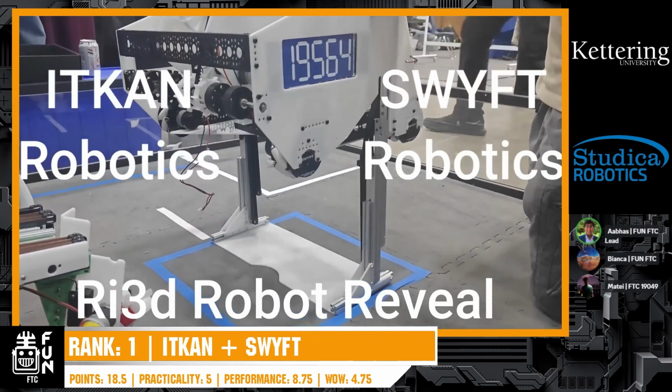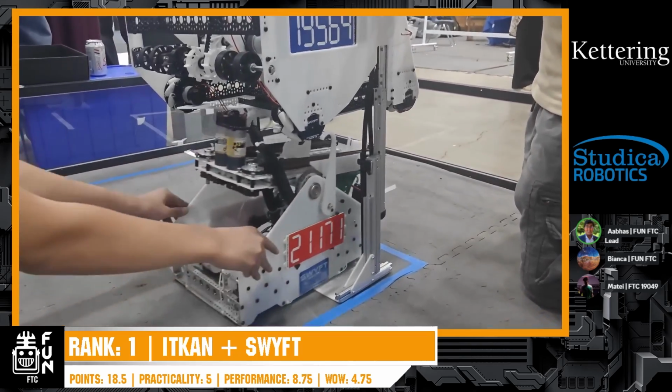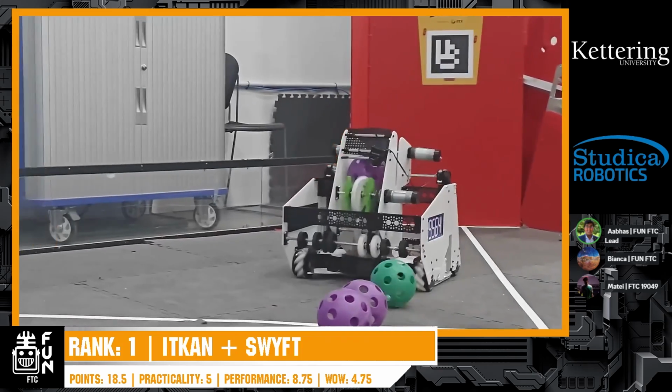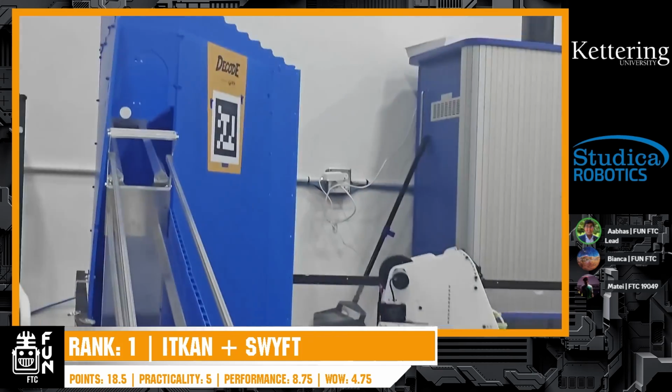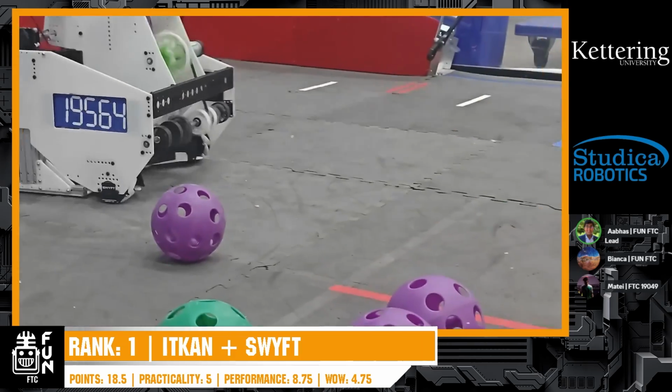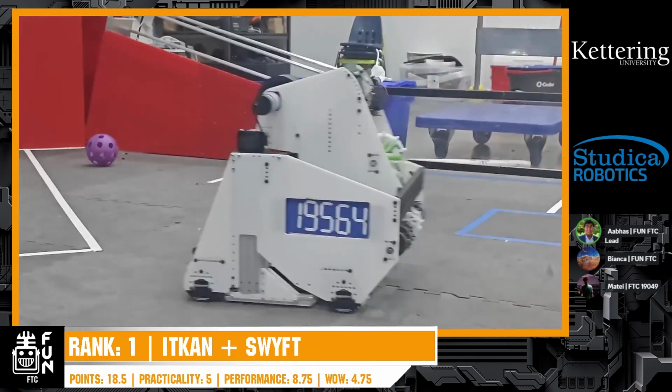Taking our top spot for DECODE Robot in 30 Hours and Robot in 3 Days is ITKAN Robotics and SWYFT Robotics' Robot in 3 Days from Texas. They had almost a perfect score with 5 in practicality, 8.75 in performance, and a 4.75 wow factor for 18.5 out of 20 total points.